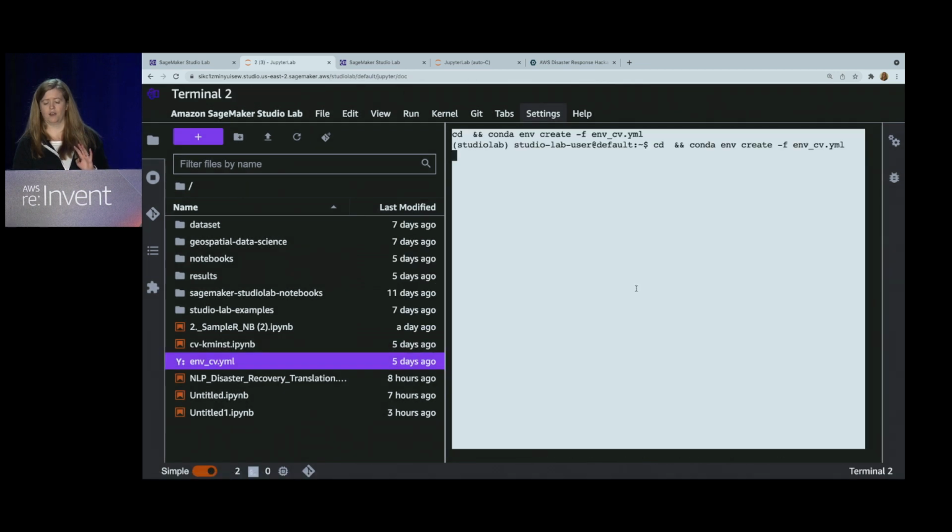We'll say, OK. We're going to open a new terminal for you. We're going to run a couple bash commands just to create that environment. Now, I already have mine created, and so that's that.